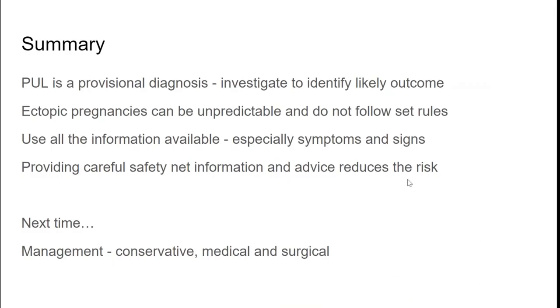So in summary, pregnancy of unknown location is a provisional or a working diagnosis. It's the starting point for you to investigate to identify the likely outcome of this pregnancy. Ectopic pregnancies are unpredictable and they do not follow set rules. So although we like to make these percentage changes and models and flowcharts, not everyone will follow the rules, and it's important to be aware of that.